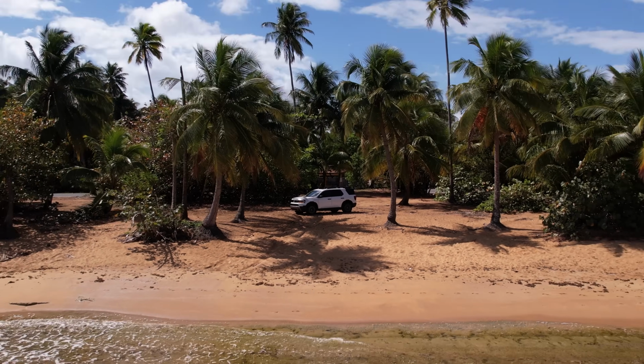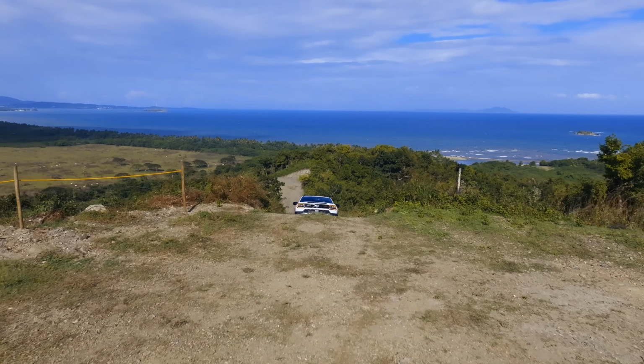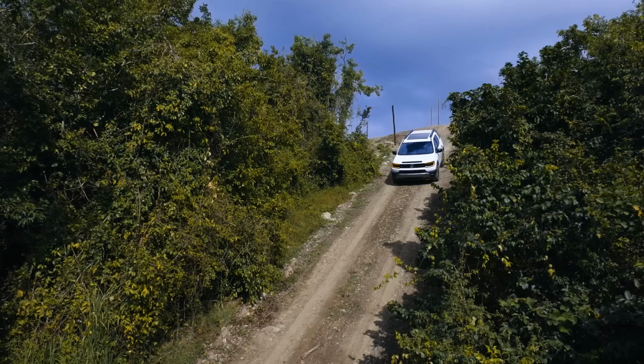So those are some of the key styling differences. Next up, let's get dirty. Honda created a makeshift off-road course for us to test out the TrailSport's toughness.